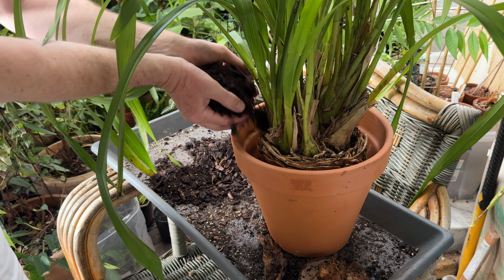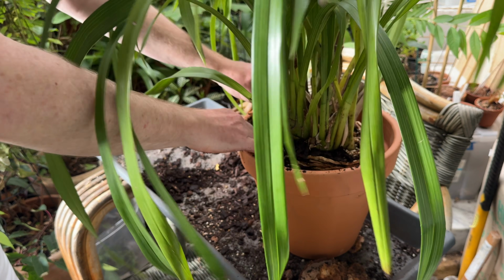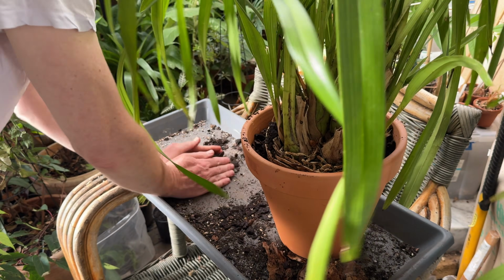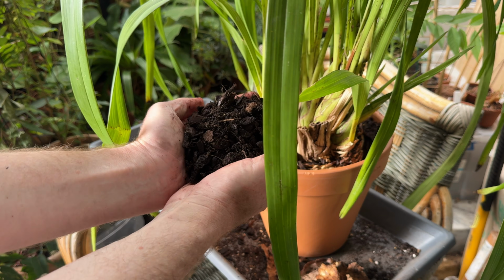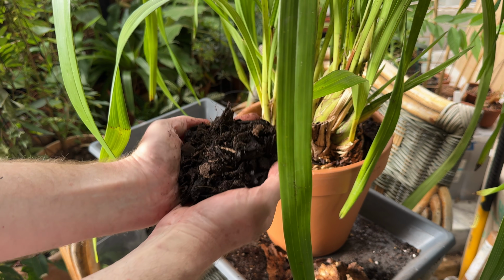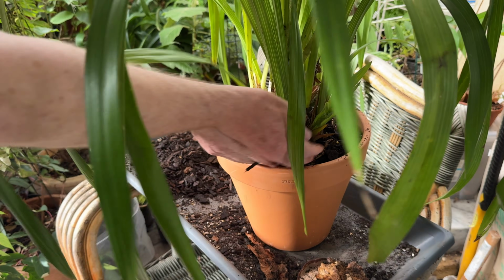And then we're just going to backfill. I think it's going to love having some medium around it and the capacity to get some more nutrients. So this is the texture of the orchid mix. You can see it is quite peaty and there is quite a bit of sort of grainy matter in there, but I find all my Cymbidiums really love it. And it just makes life a whole lot easier, I have to say.